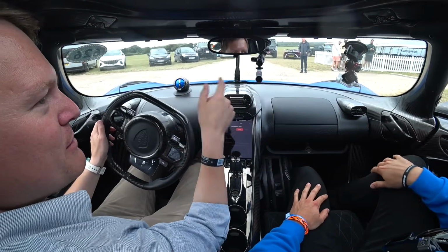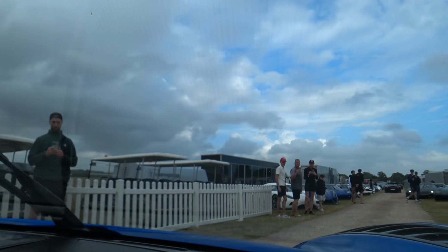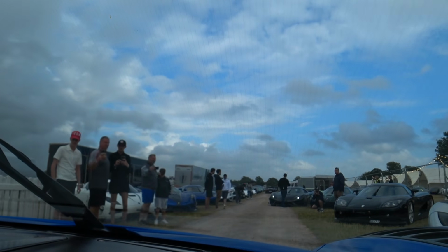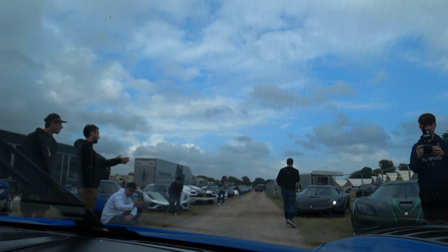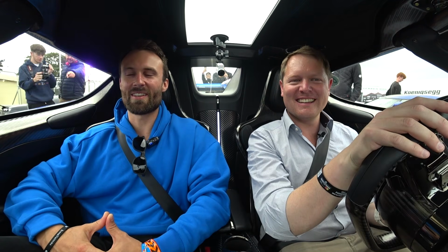We've got to drive through the lineup. Let's do it. Look at this. Round the corner. It's such a lineup. Some of the cars that we've been with today. Some more Regeras. Another CCX here. I mean, we're sat right now surrounded by 15 to 20 Koenigsegs in the latest Koenigsegg. It's a pinch. Really, I need to wake up.